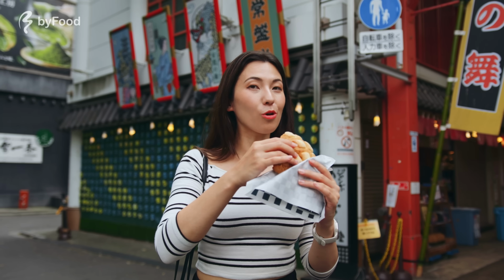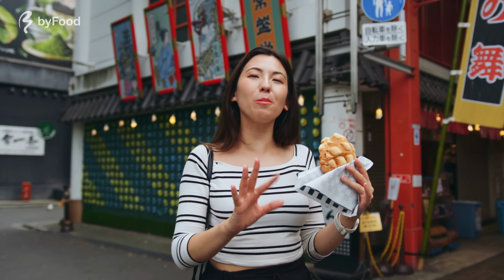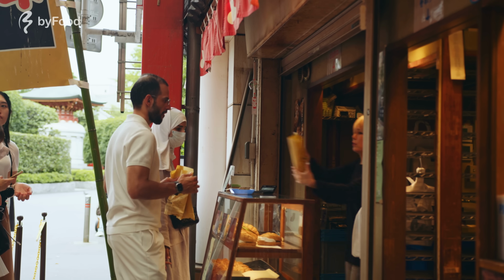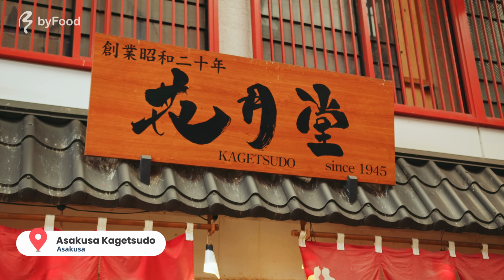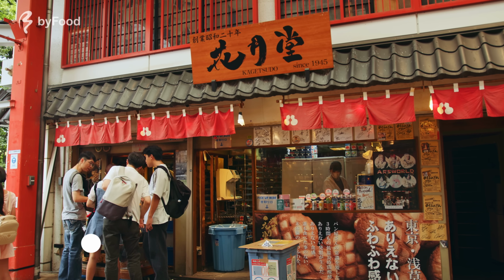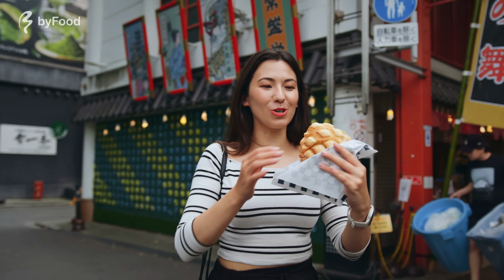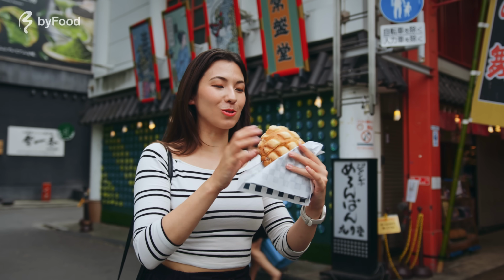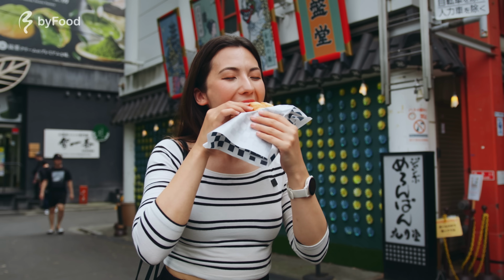So actually the origins of melon bread are widely contested. Nobody knows where it came from, but it probably appeared in the late Taisho era to early Showa era. And this particular shop, Kagetsudo, has been around since 1945. So this is truly a local snack. Locals love it, and also travelers love it too. Melon pan on its own is also really tasty. Why don't we give this a try before it completely melts?